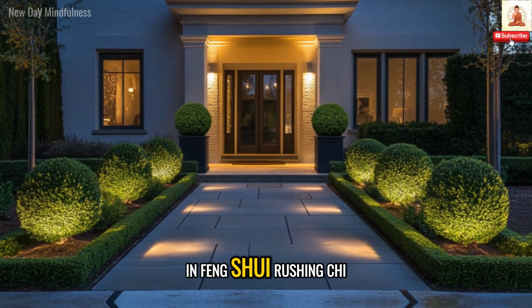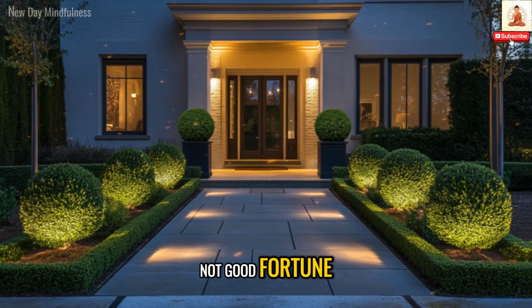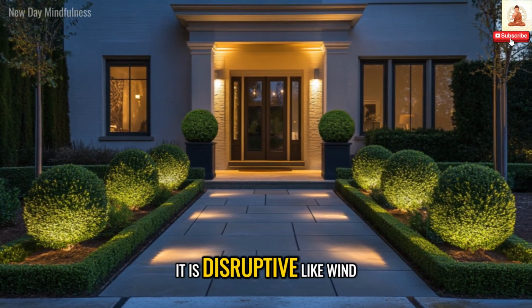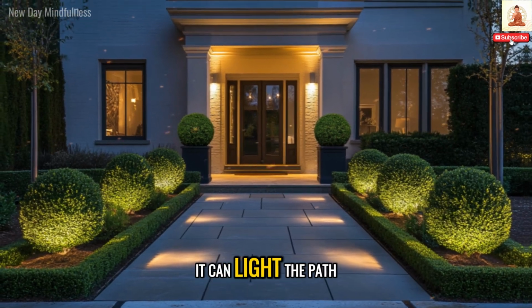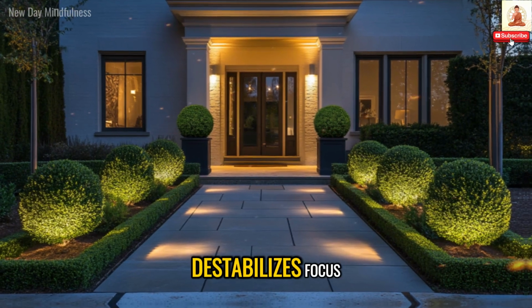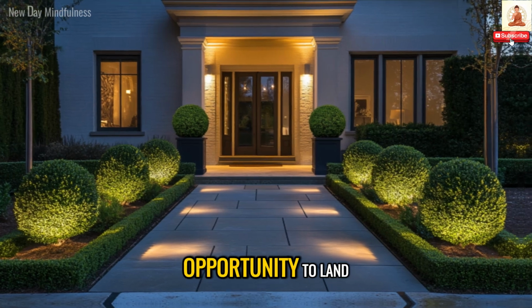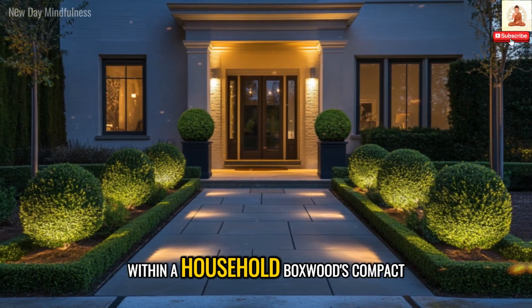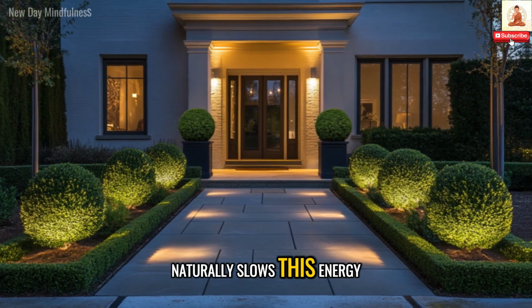In Feng Shui, rushing qi, known as sha qi, is not good fortune. It is disruptive, like wind that blows so hard it topples the lantern before it can light the path. Rushing qi scatters attention, destabilizes focus, and makes it difficult for opportunity to land within a household. Boxwood's compact growth pattern naturally slows this energy.